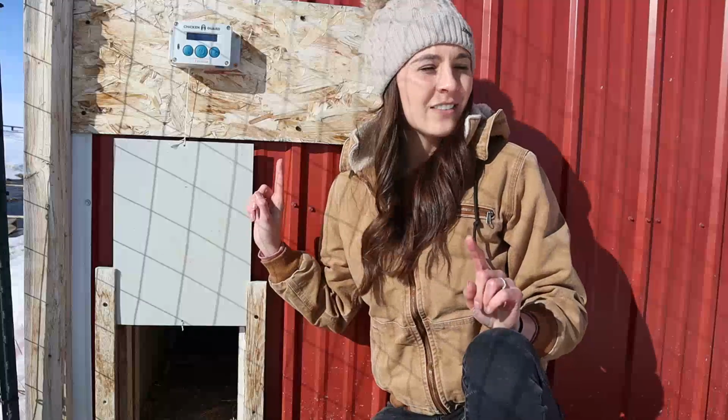Next, I will take you to the chicken coop door. That's probably where we've incurred the most expense, but it's the one thing that I will never go without again. Okay, I have talked about this before in some of my previous videos, but if I were to ever make another coop or move our chickens, this is the one thing I will never go without again.